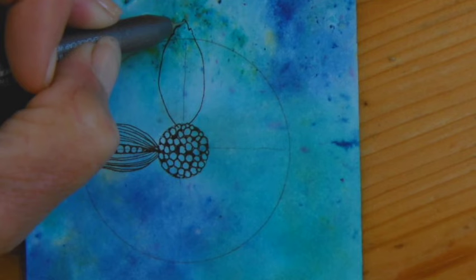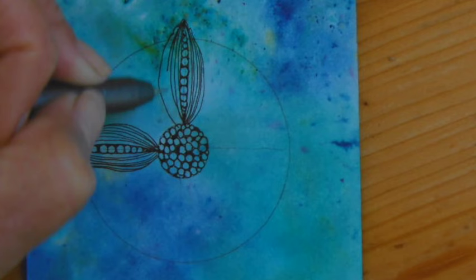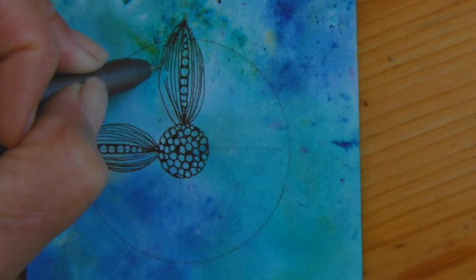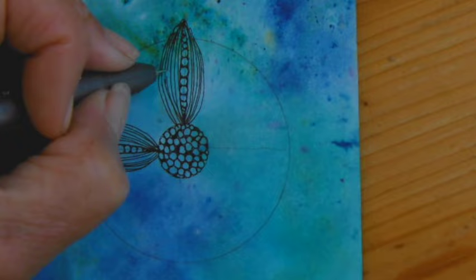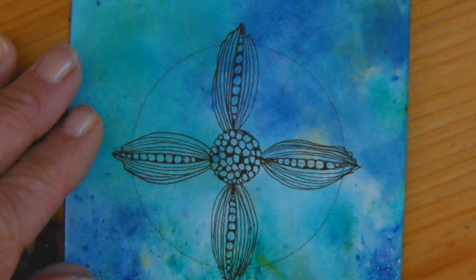I like to start my perfs in the center and then build out. This is a tangle where you could easily use that breaking line to make sparkles like that. But I'm going to not, just because I'm going to be highlighting mine anyway with white. Okay, once again. So that's the first part of our flower.